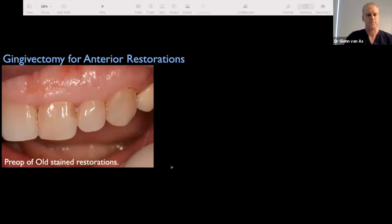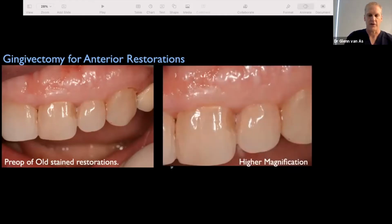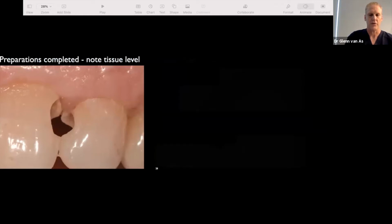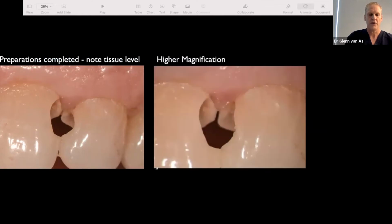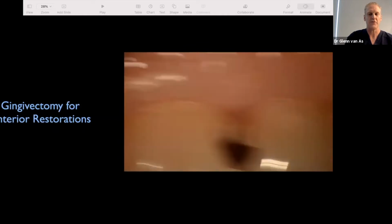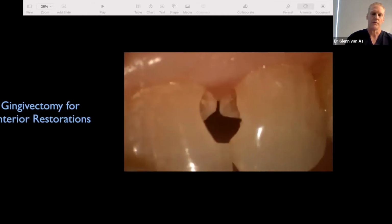So here are some old silicates on an upper central, an upper lateral. The silicate restorations that are stained, the patient wanted them removed. And once we remove them, you can see that the tissue is very close to the gingival aspect of the preparations. So one nice thing with using a diode laser is that you actually can use a diode laser to trough and push the tissue back.